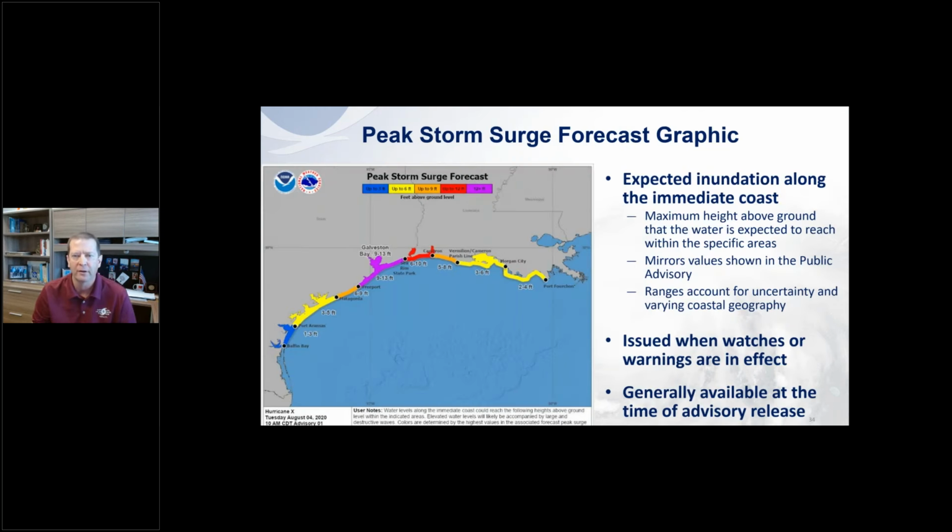There is a newer graphic, the peak storm surge forecast graphic, which also provides information about what the storm surge inundation could be. This really shows more of what the expected inundation is along the coast, showing what those maximum values could be along various segments of the coastline. This mirrors what goes into our public advisory at the Hurricane Center, the text product. We'll have these same areas denoted with those storm surge values. It's basically issued when watches and warnings go into effect, and provides this look at that storm surge potential for those sections of coastline.